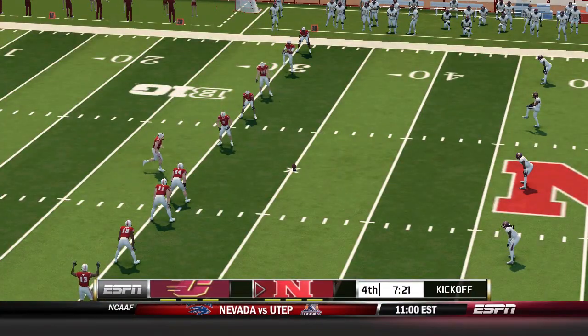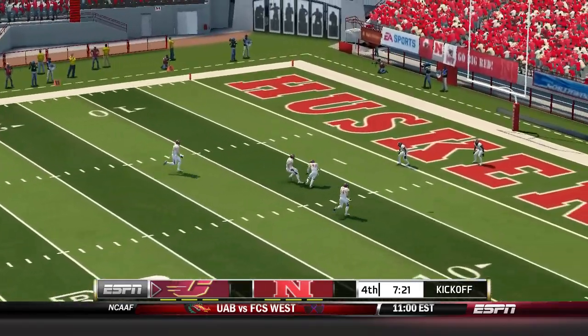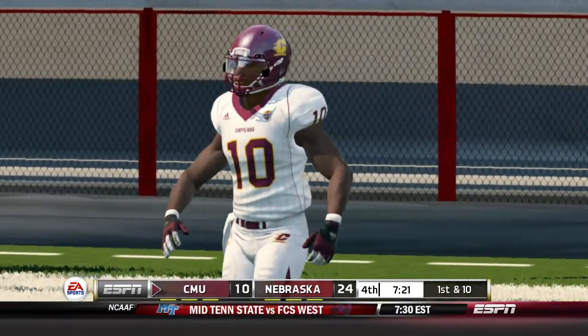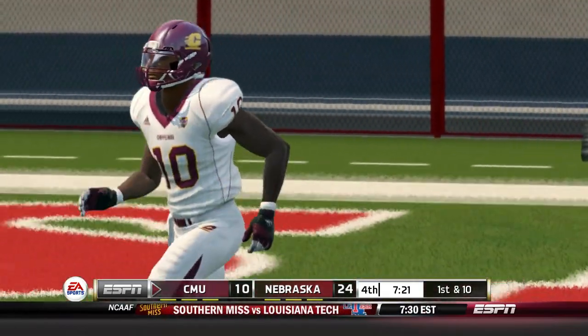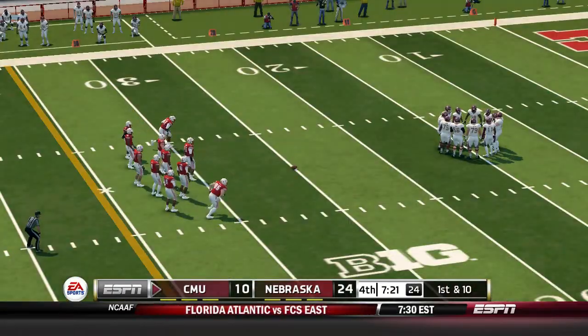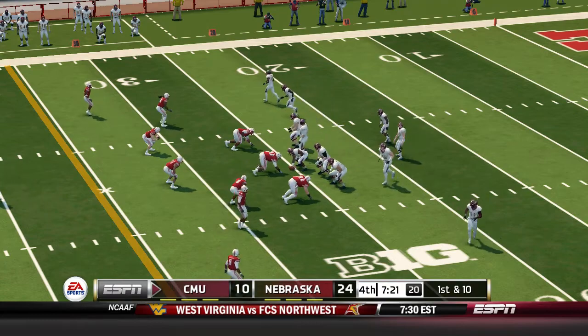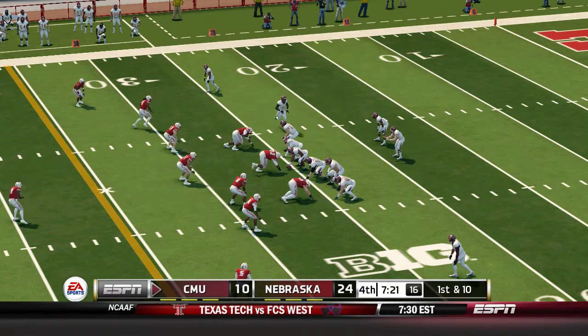24-10. Looks like they're ready for the kick. Nice kick, plenty of distance. This one's going to be down in the end zone for a touchback. Misfortune struck as their last drive ended in a fumble. The defense, I'm sure, will be aggressive again. They love going for the strip and attacking the football.